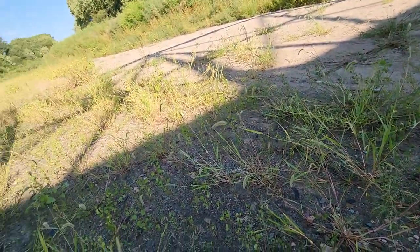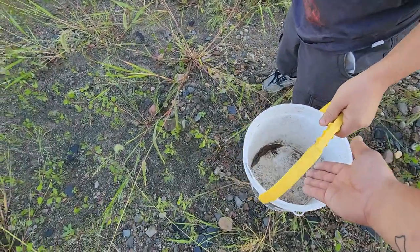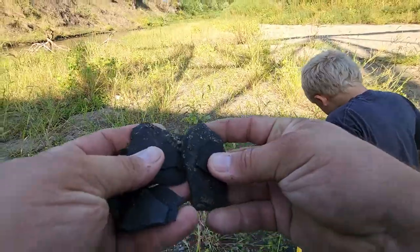Crinoid. Found a crinoid? Crinoid. Oh! How did you find that? I just looked down and saw a little circle. Give me your bucket. Yes. It's a very nice crinoid. More shale. I love this stuff.